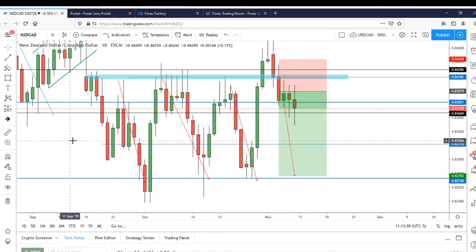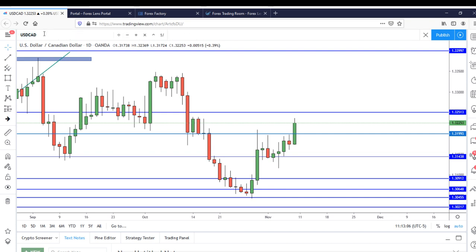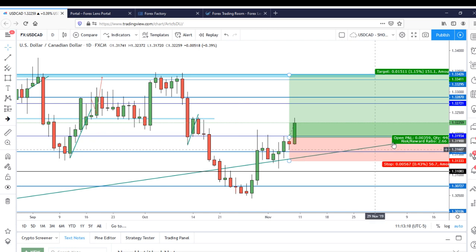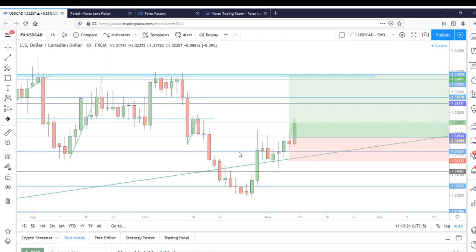And I lied, we have one more trade that actually went our way. I just checked my MetaTrader: USD/CAD longs. So nope, that's not the idea. USD/CAD long. This idea was also given on Tuesday. You can see how clean of a setup this is. In some profit right now. Let's go over it in depth real quick.